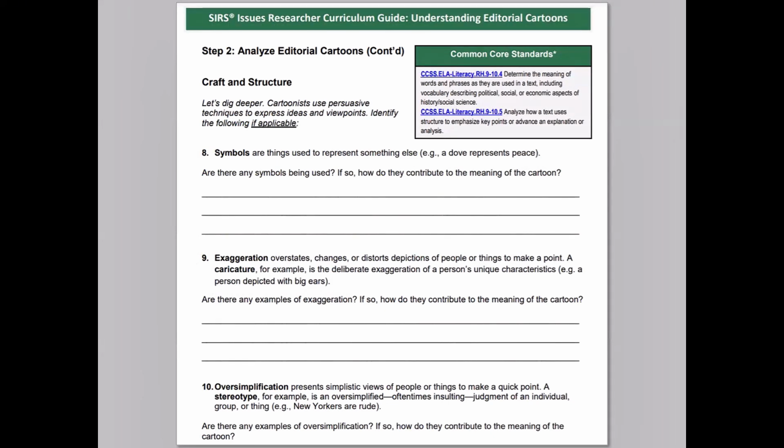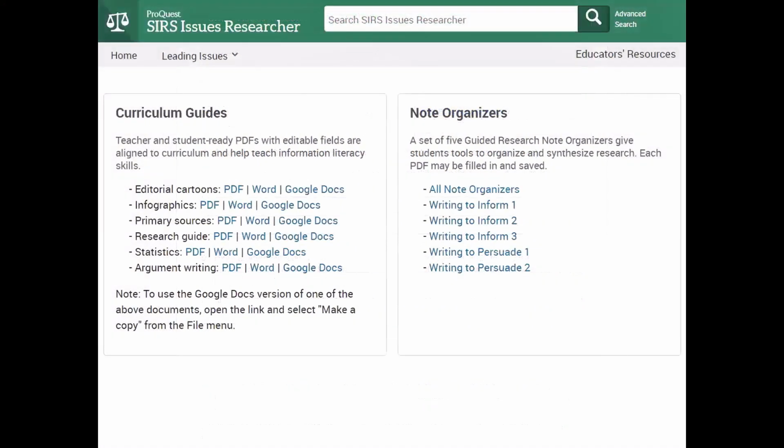And there are other curriculum guides as well. There's one here on how to analyze infographics. There's one for statistics. So potentially useful stuff. And there's also these note organizers, which may be of particular interest to writing tutors.